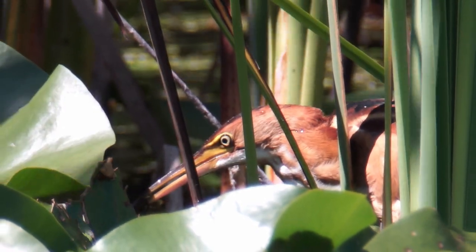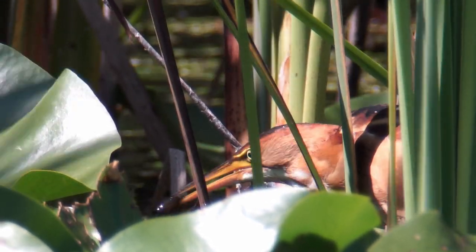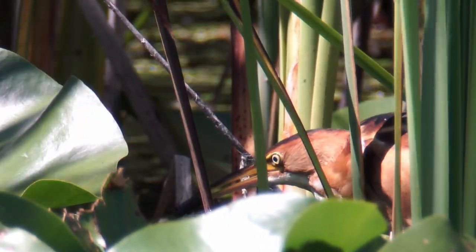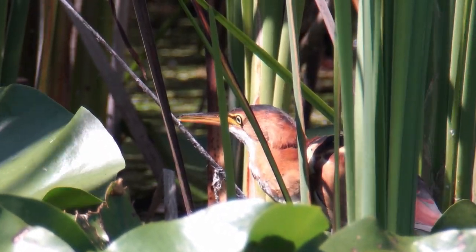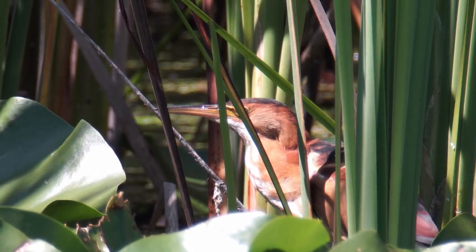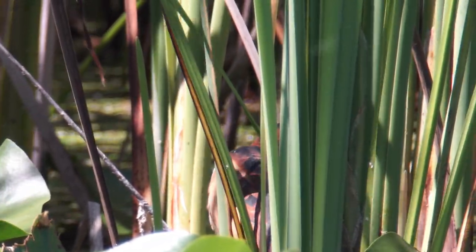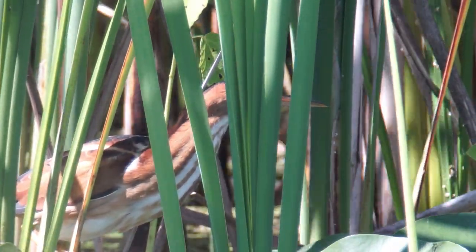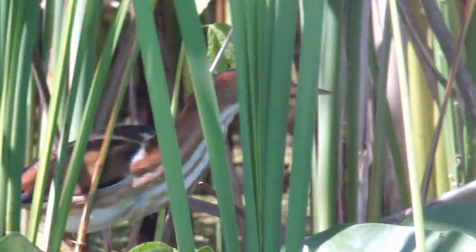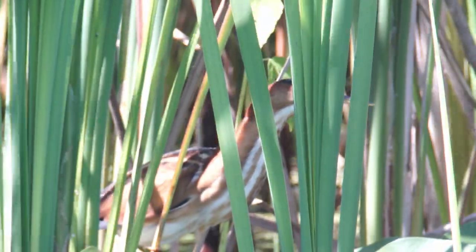It's my understanding that a Least Bittern can actually hunt in deeper water than an American bittern, which is a much larger bird. The reason is that they're able to make use of reeds and things like that. They'll sometimes hold on to two reeds or one reed and be right above deeper water than an American bittern could use. I don't know if American bitterns typically use reeds or not.